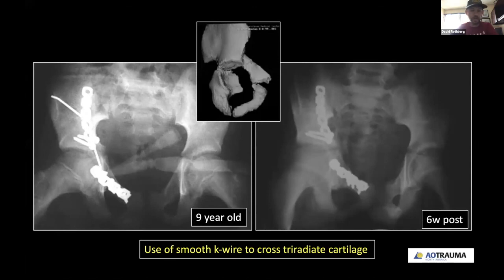But this is a kid whose pelvis is small, still immature, with an anterior-based fracture. And so in order to respect the triradiate cartilage and not cross it with a plate, we are buttressing cranially and caudally to the fracture line and then using a K-wire across the triradiate to stabilize. And that K-wire is coming out cranially through our lateral window, allowing it to be pulled in the office at 6 weeks. And you can see the reduction of the anterior column here. And so that's my strategy for respecting the triradiate in those under 10: buttressing on either side of the triradiate and utilizing smooth K-wires across the triradiate that can be removed.